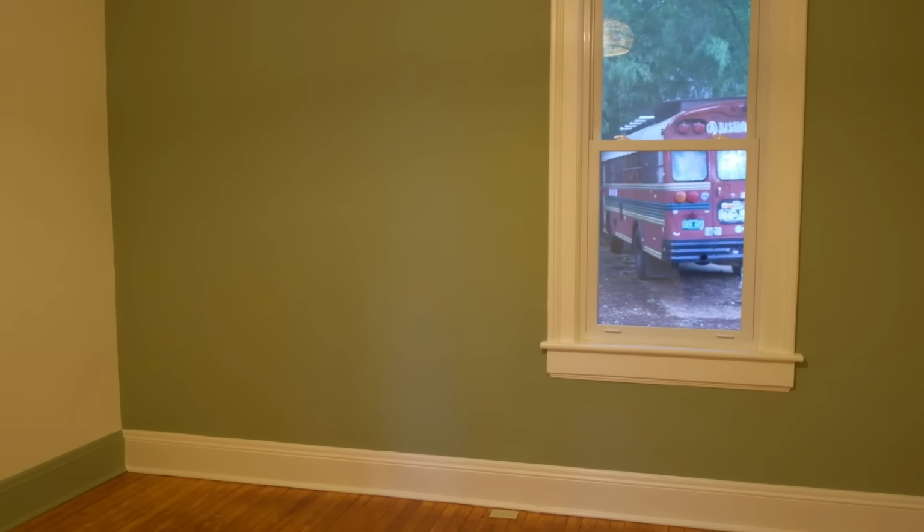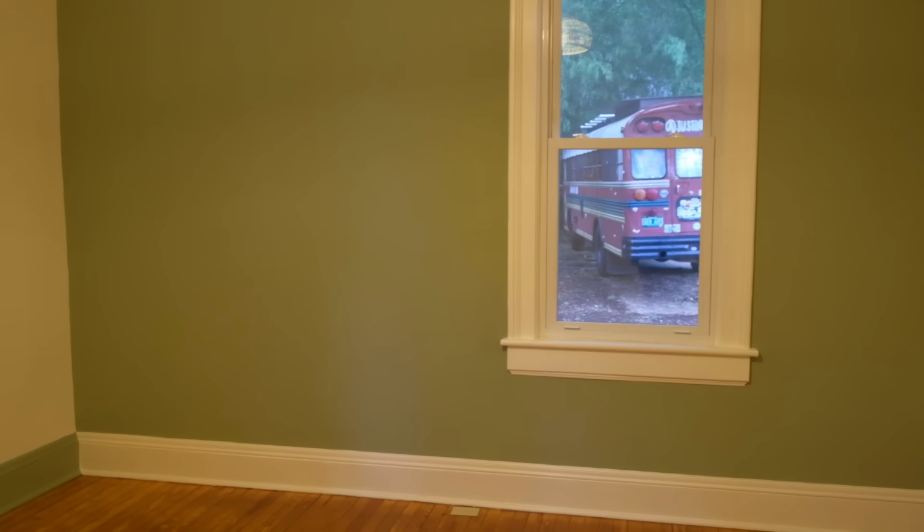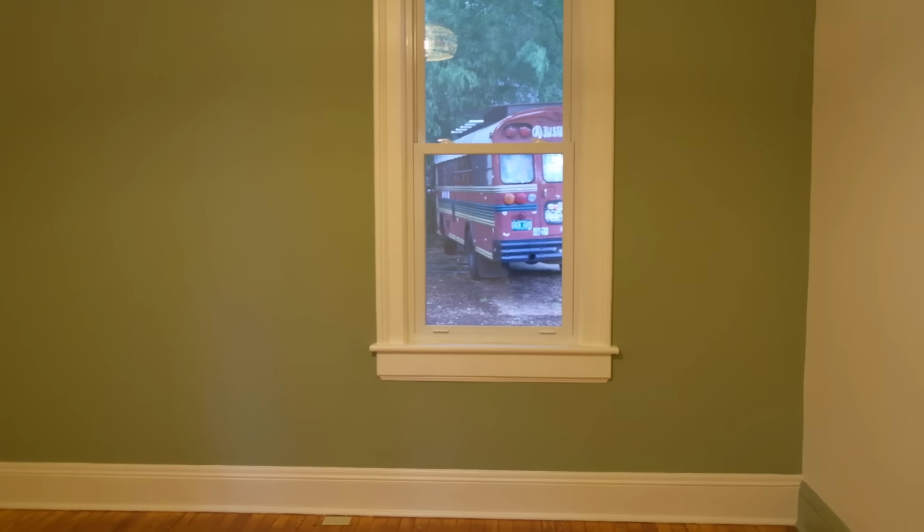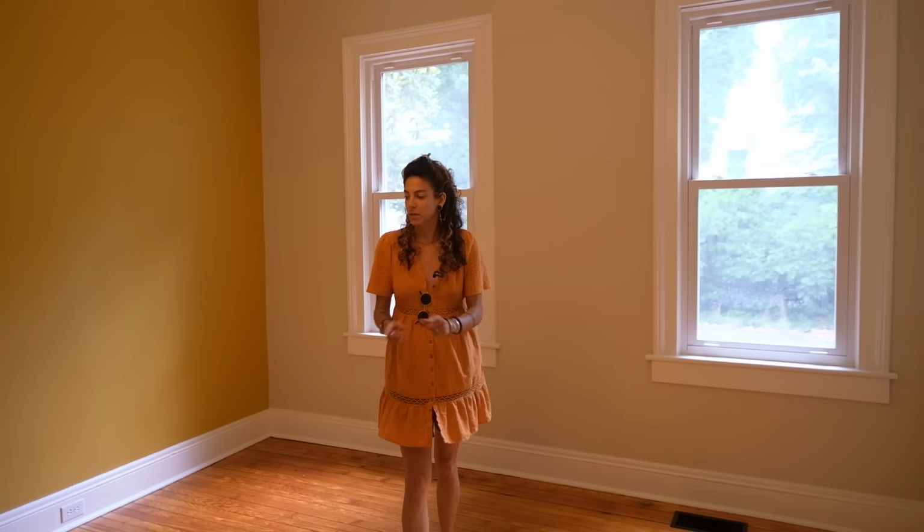This room is on the northwest side of the house, and so it really doesn't get any light in here. It's nice that it's bright and airy and has a nice view of the backyard and of the side yard. So it's a nice room. Bedroom number 1.